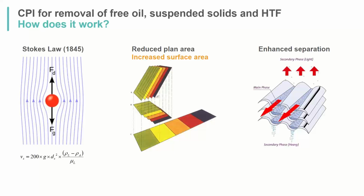It's a little bit on the process techniques of the CPI. It's a very basic gravity separation, and it's using the Stokes law for separation. And the Stokes law describes that a particle of a certain density in a viscosity of a fluid will have a rising velocity to the surface. This surface can be calculated. So with enough surface, you can intercept those particles.